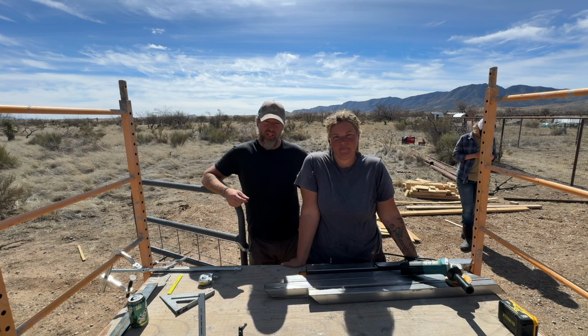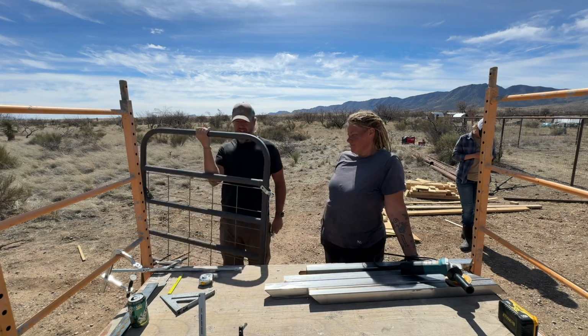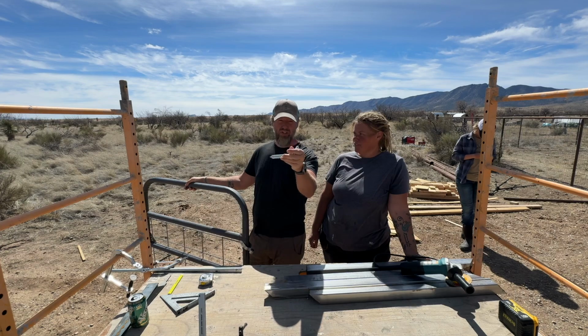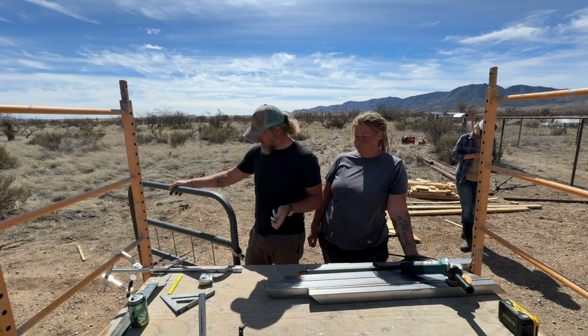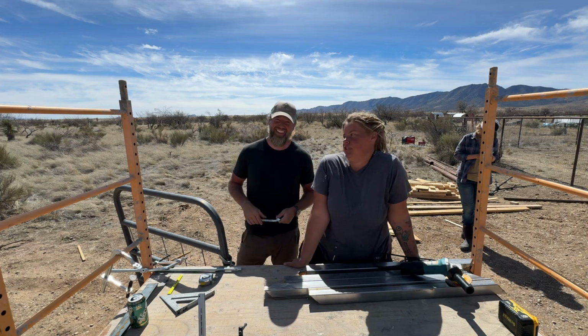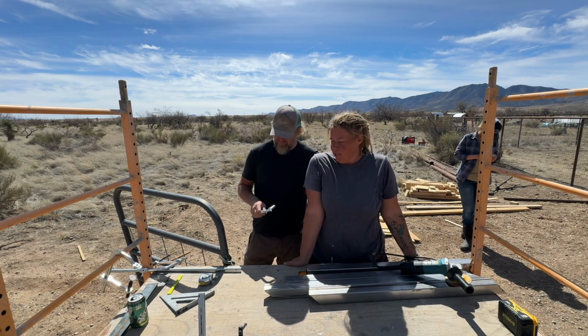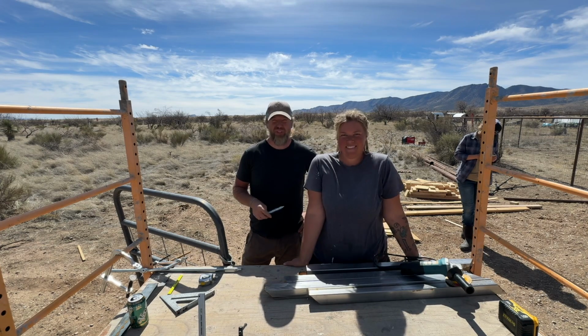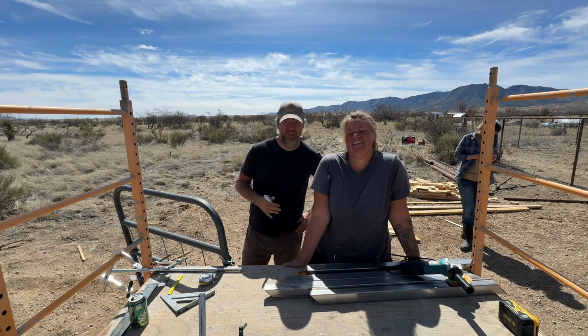Now, here's the reason for that. Usually when you buy these, they come with this. You just screw this into the wood and it sets on the hinge. Problem is we don't have wood, we have metal. Now we could have got machine screws and nut and bolt it together, but I said, why would we do that when we have a welder? Sure, so we're gonna spend 3 times as long making our own brackets.